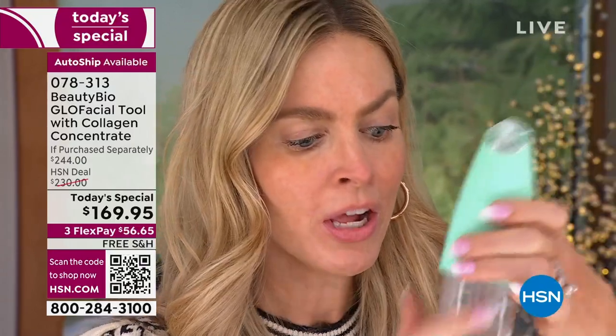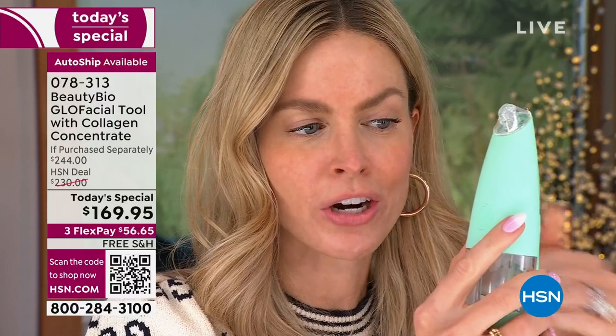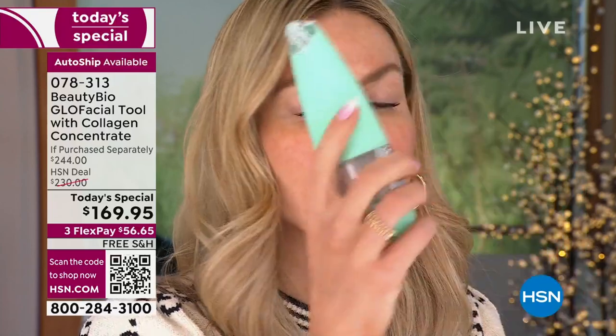So here's what you're going to do, guys. You're going to slip the base off when you get it home and charge it. Because it's a lithium battery, you don't need to leave it charging all the time, just like your cell phone. It takes 2.5 hours to charge. It will come with a little bit of charge, so you can probably do a treatment or two, but then that charge lasts for a month, which is amazing, if you used it every day. I use mine Sundays and Thursdays, to clean up my skin from the weekend for the week.